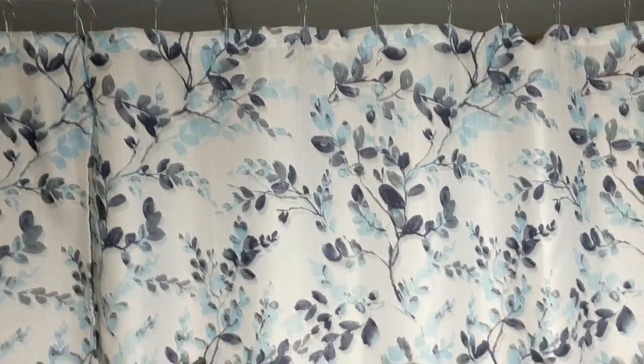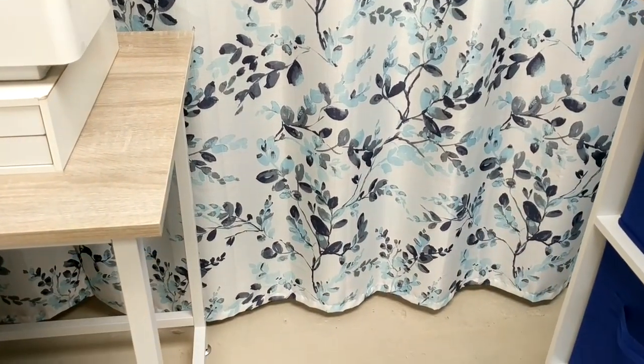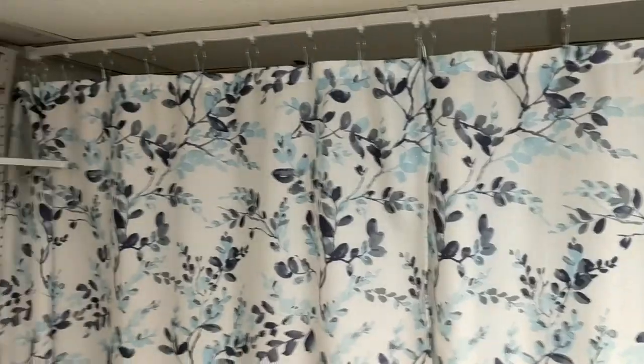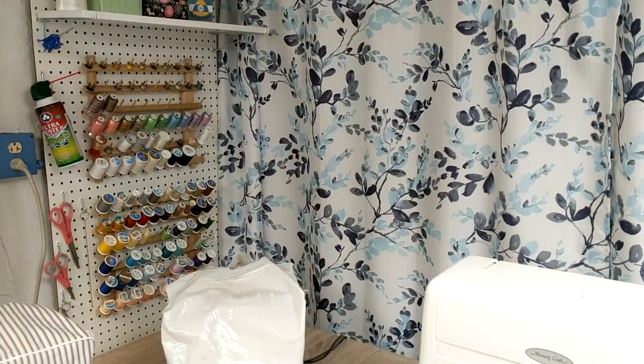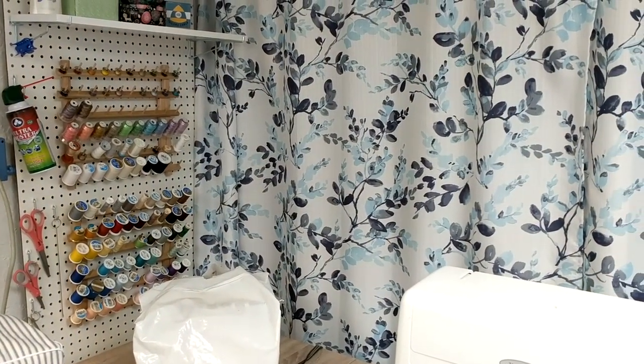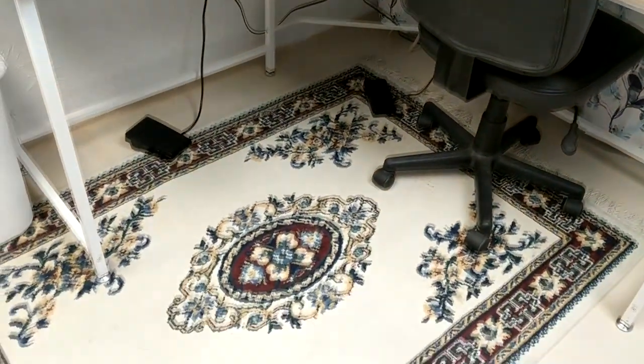So if you have a drop ceiling and you need to do a divider, this is the solution. And because of the height of the ceiling, I just bought 3 very inexpensive shower curtains. So this is my view now when I sew and I don't look over and see a 50-year-old boiler. My floor situation, possibly a work in progress.